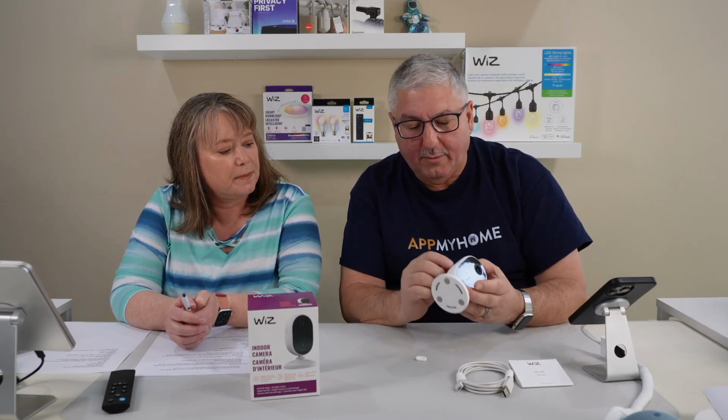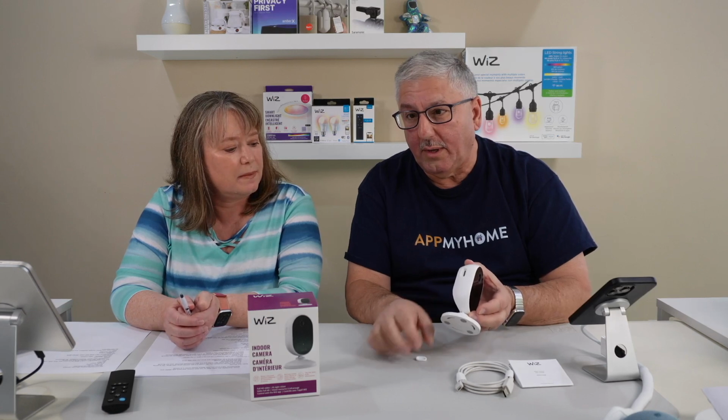All right. Is it on special? It is. It's on Prime Big Deal Day. Okay. So now, in the camera, there is an SD card slot, so you can actually record to an SD card, which is really kind of nice. You can see that here. A little slot. Yeah.